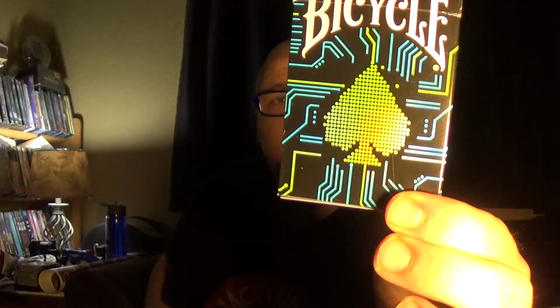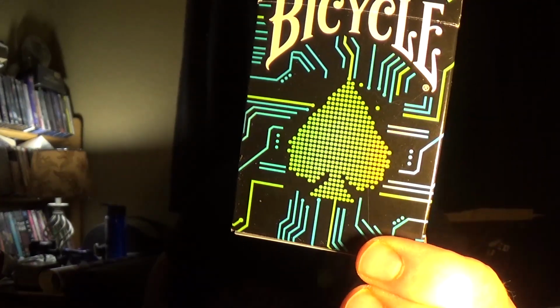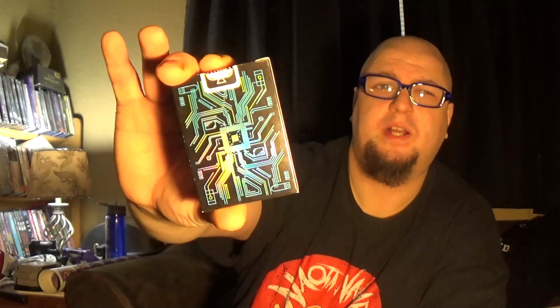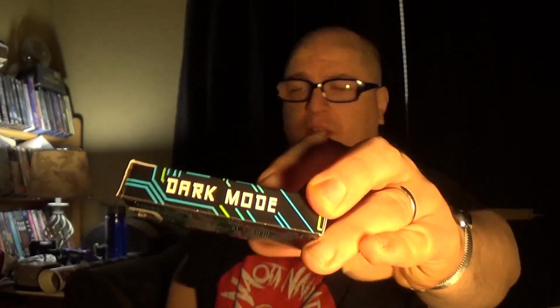Now, this card deck looks nice. It has circuitry. I don't know if you can see that in there, but those are dots that make up the spade. It's also nice and iridescent too. It's got greens and blues, and I love the circuitry pattern. They call it dark mode, which if you can see that there, it's a really cool card deck.